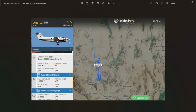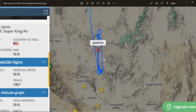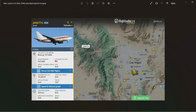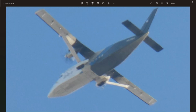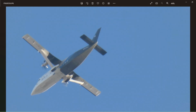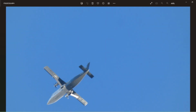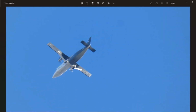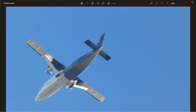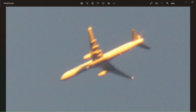And this Janet 02 was doing some interesting loops up there, up by Yucca Mountain too. So I thought that was kind of curious. Janet 02 was doing loops and stuff up around Yucca. But anyway, I do have some of these videos. Oh, that was the air cargo that I captured, air cargo carriers. And I do have some of the video footage of the Janets too, as well, that I want to share. I'll put it at the end here for this video, but that was the air cargo carriers.